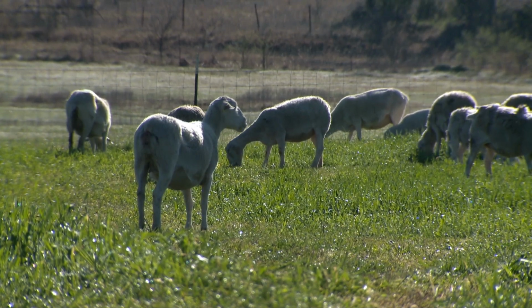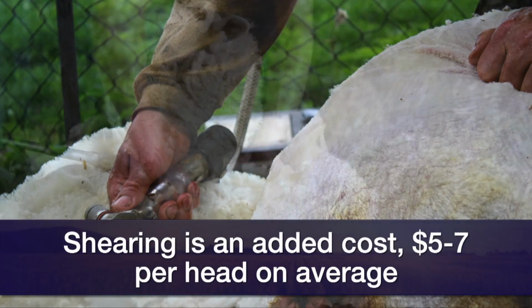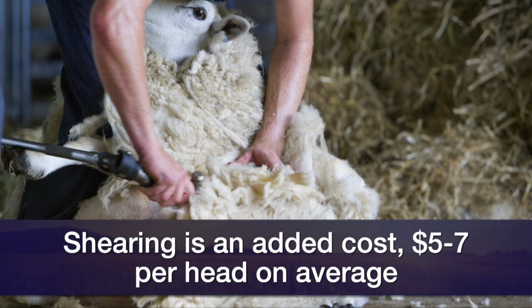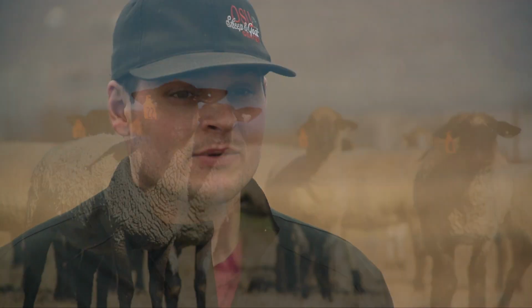So as far as the wool sheep, we'll actually shear most of the lambs at the barn. We haul our sheep to a sheep shearer and pay him $5 to $7 a head to shear those ewes twice a year, mainly just to keep them cool. Heat stress is real. Oklahoma is obviously a very hot state, and there are times where, if the wind doesn't blow enough, those wool breeds can get heat stress, and that becomes an issue.